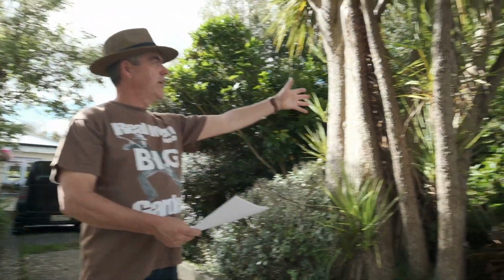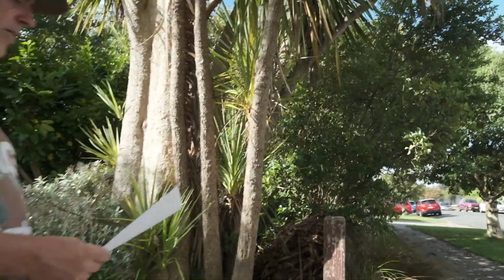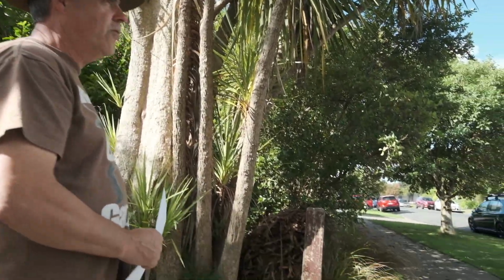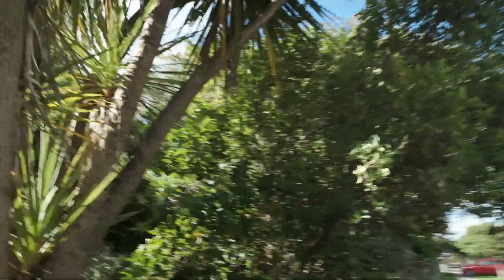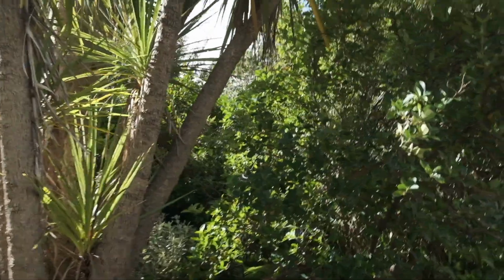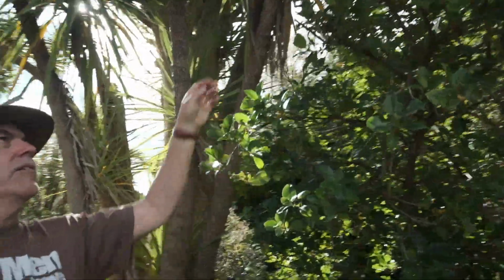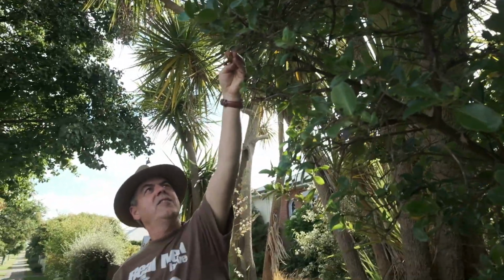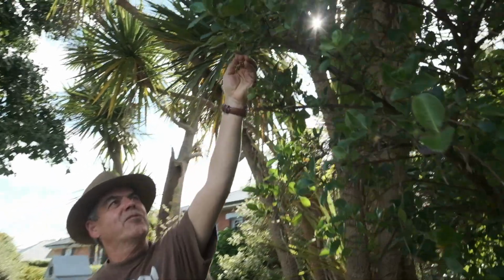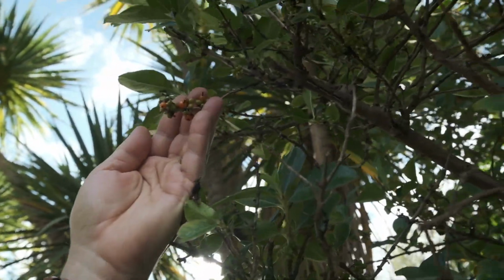You can see over here we've got karamu, which is part of the coffee family, and it's actually related to coffee. You can actually eat those little berries when they're yellow, and some people have actually tried to roast the seeds and make a coffee like drink, which I don't think was entirely successful because the seeds are so small, but it definitely does have a coffee flavour.